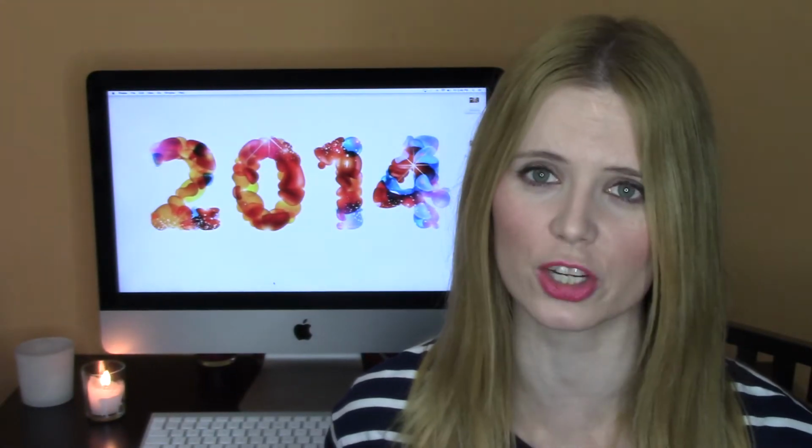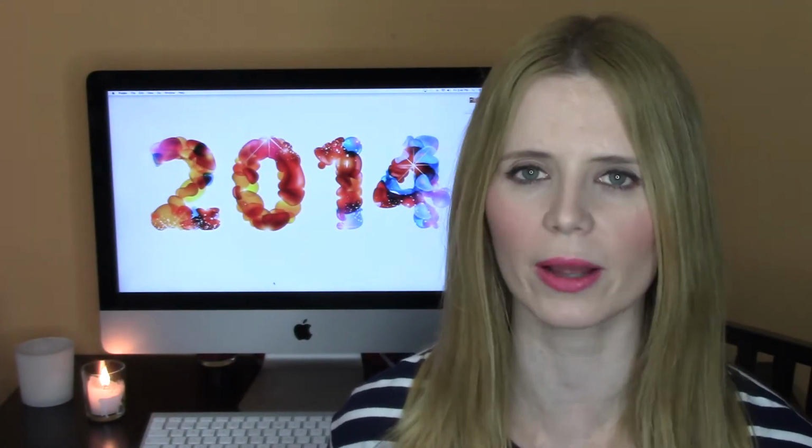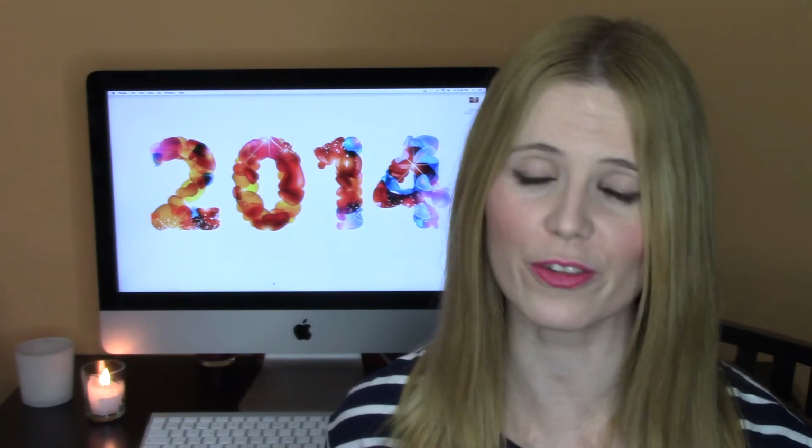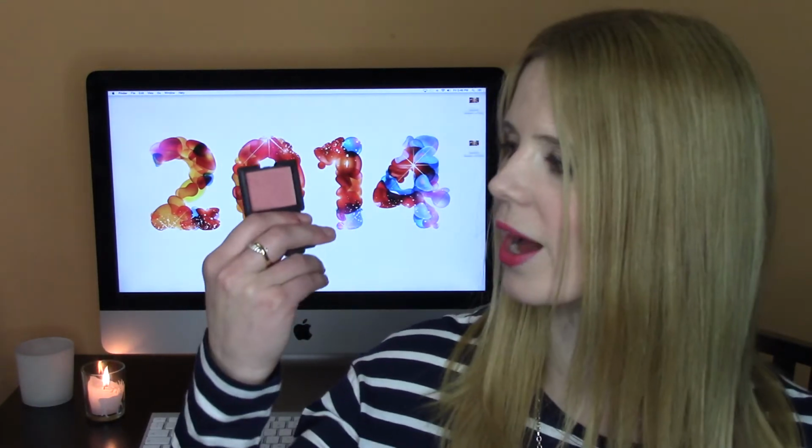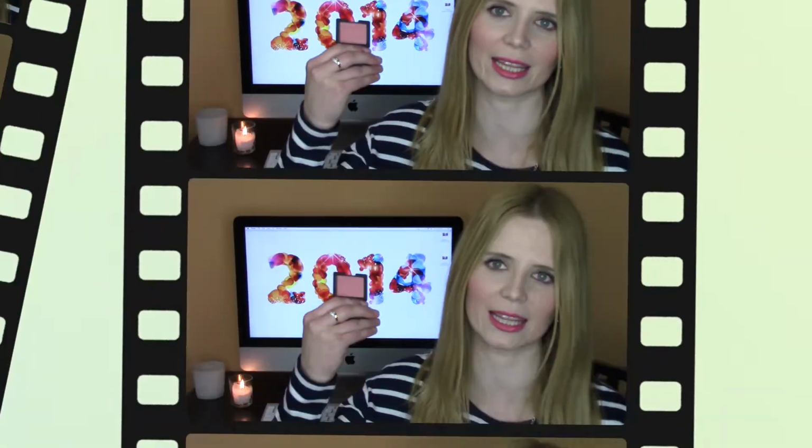I'm going to talk about two different categories, the first being powder blushes, and even though I love the Hourglass Ambient Lighting blushes, my favourite one for this year has been NARS Deep Throat. This is actually a mini, but I absolutely adore this blush. It just looks so amazing on the skin. It's so long lasting and pigmented, it's just amazing. So I really have been loving this blush.